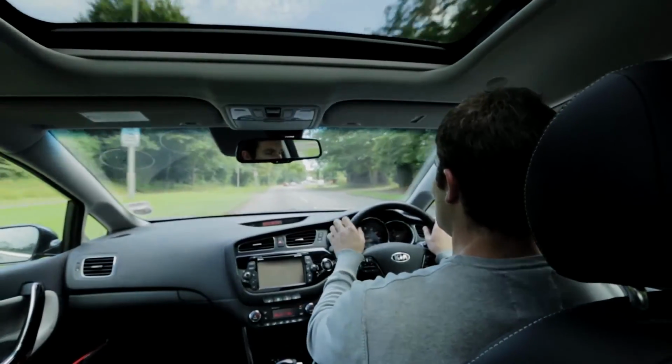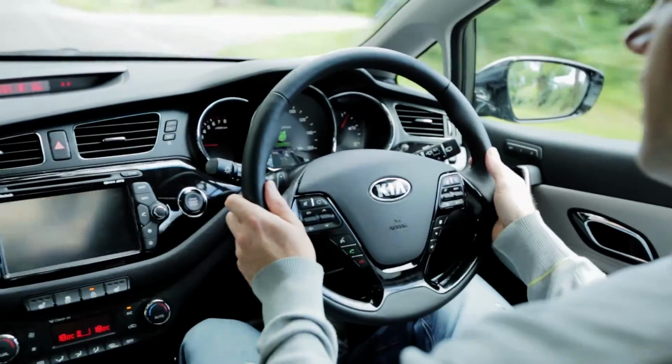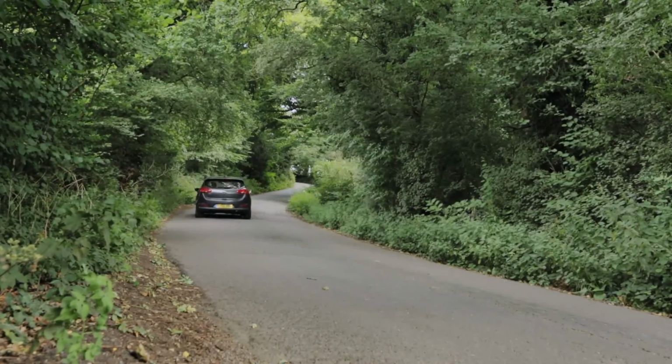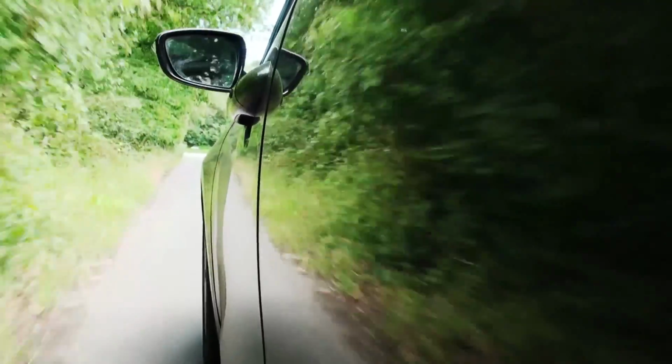The controls are light and you can actually make the steering even lighter with the optional flex steering control. We just wish there was a bit more feedback in corners. The Ford Focus is still more fun to drive. The Kia's ride is firm but comfortable, but again it's not up there with the best in class, especially on the larger 17-inch wheels fitted to this car.